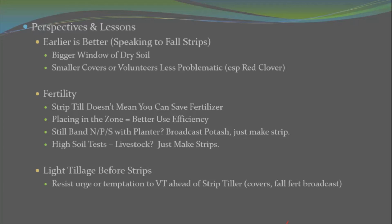And you don't necessarily have to have a fertilizer bin. If you've got good fertility, or you want to broadcast, or you've still got boxes on your planter, that's fine. Just make the strip and work with that. And the last thing I'd like to say is light tillage before strips. Resist the temptation to disk ahead of your strip. And I'll shut it down and leave the rest for questions. Thanks.